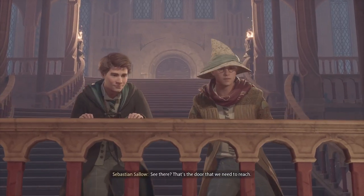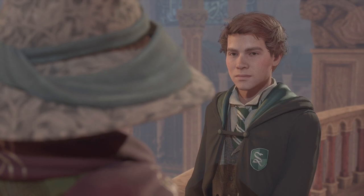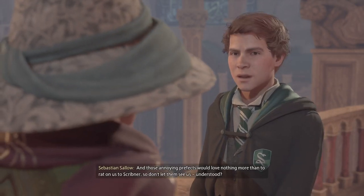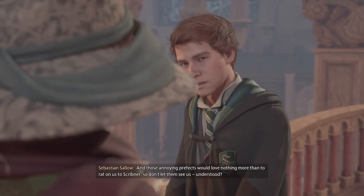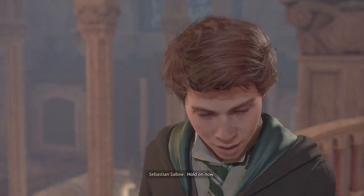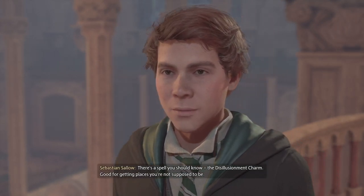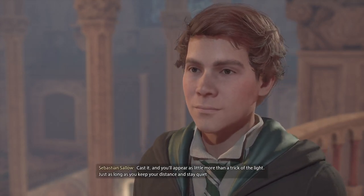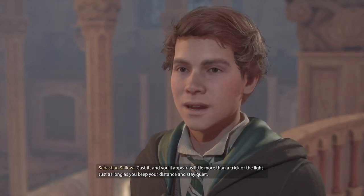See there? That's the door we need to reach. And those annoying prefects would love nothing more than to rat on us to Scribner. So don't let them see us. Understood? I can be sneaky. Let's go. Hold on now. There's a spell you should know. The disillusionment charm. Good for getting places you're not supposed to be. Cast it and you'll appear as little more than a trick of the light. Just as long as you keep your distance and stay quiet.